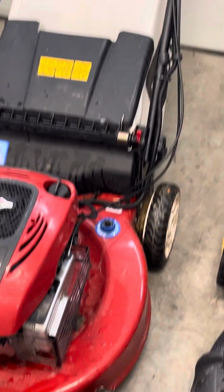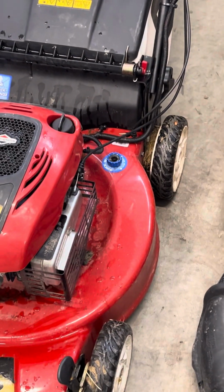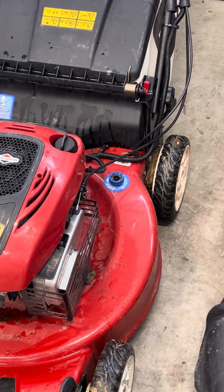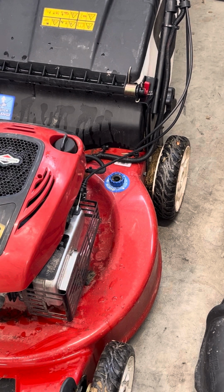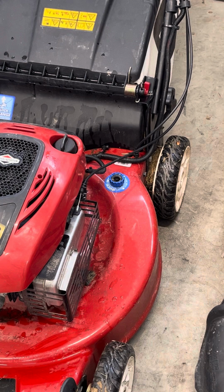So you definitely want to wash out your lawnmower when you're done using it every week. Right here, this has a connection for a hose, and that helps you to clean out the deck of your lawnmower. If you want that, I definitely recommend having it on there. But it's not essential. You can always just wash it out with a hose, just by spraying underneath it. But if you want, that's very nice to have.